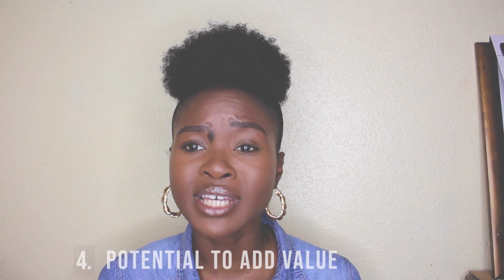They all said that when doing their referencing and checks, they were going to make sure that the people would be working professionals, whether that be in an office or any sort of full-time, part-time job. They were going to do checks and make sure that these people could afford to keep up with the regular payments. Factor number 4 that you'll want to consider: potential to add value.